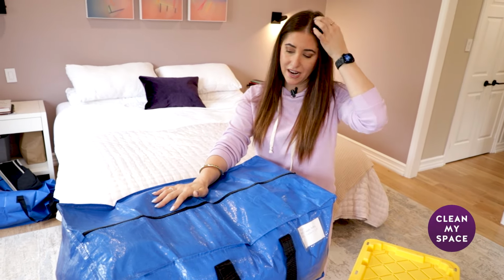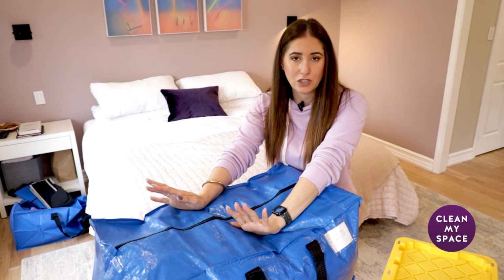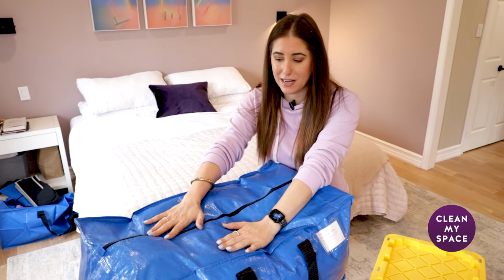Now I said I got a bit of a head start, and I've packed this bag. This is a storage bag with some of my spring summer items. Yes, I just couldn't wait any longer. I really did need to get a head start on things.